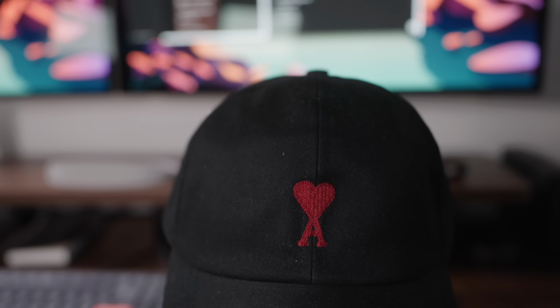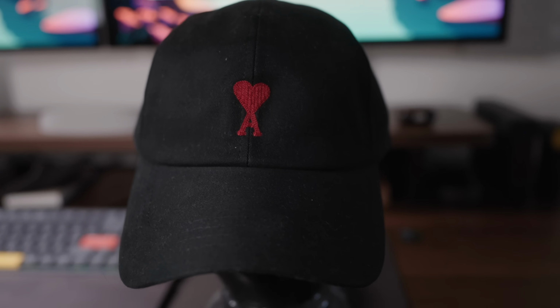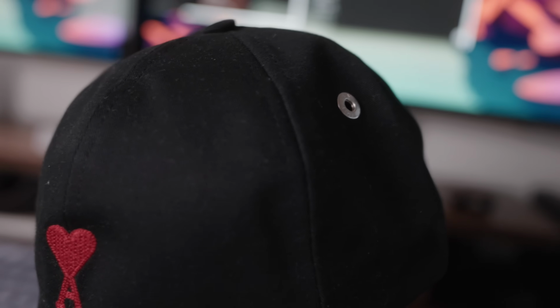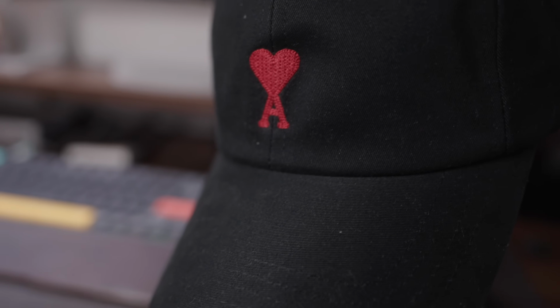And finally, the last item on the EDC list, it is a hat. I have two of them here that I use almost every day, or at least bring with me. I don't necessarily have to wear the hat, but these are both from a brand called Ami Paris. I really personally love this brand. I picked this up in London as well, and I can't remember where I picked this up, but this is just a classic black cap with the Ami Paris red logo. I actually get a lot of compliments on this. I get a lot of questions on the channel about this hat, but you can pick this up from Ami Paris. This is their standard baseball cap with the red embossed logo.